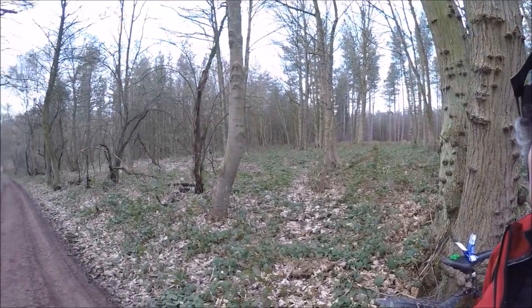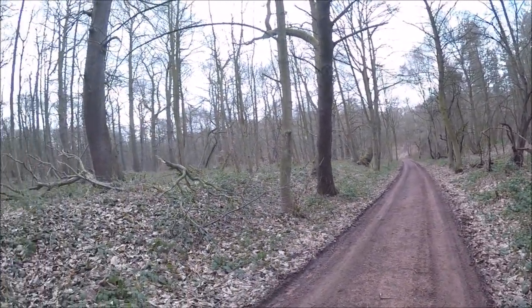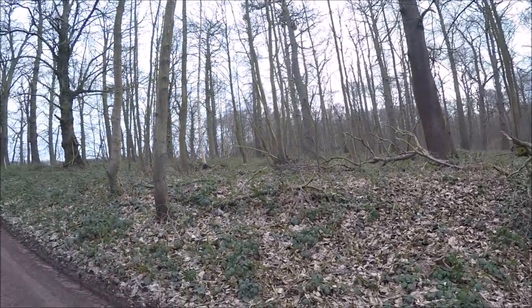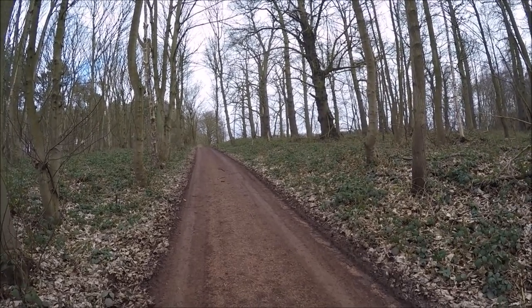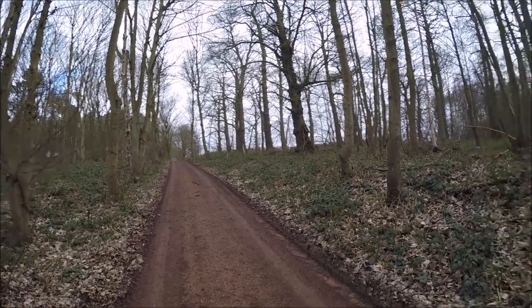Well, I've stopped for a snack in these nice woods. You might be able to hear the road. It's only just over there somewhere. And up there, not very far, is Hazel Gap. So, I'm well on my way home.